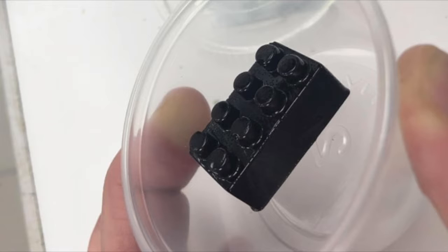But yeah, I just thought that was quite a fun story. I just saw it on Brick Fanatics, so I thought I'd share it with you guys.